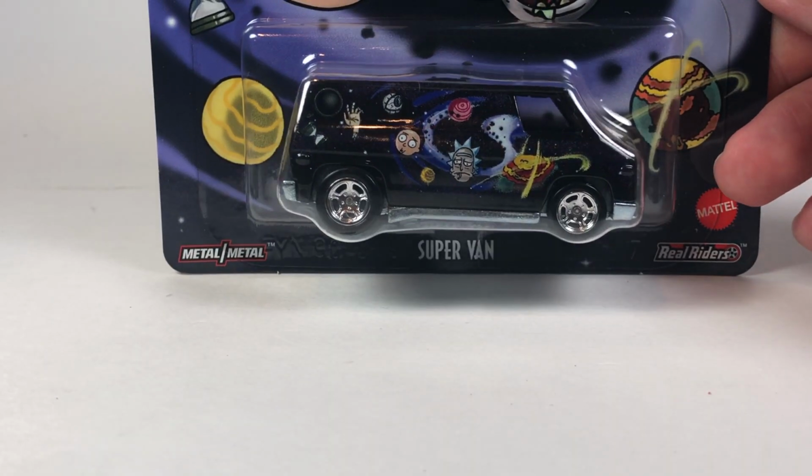Next, let's take a look at a Hot Wheels. Let's do the Rick and Morty super van.